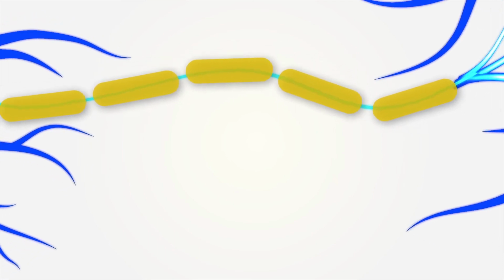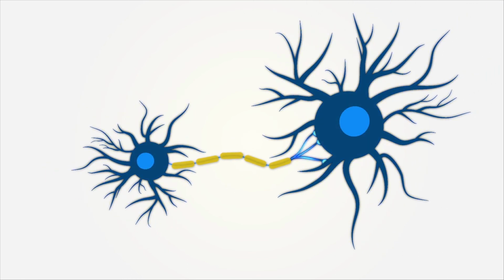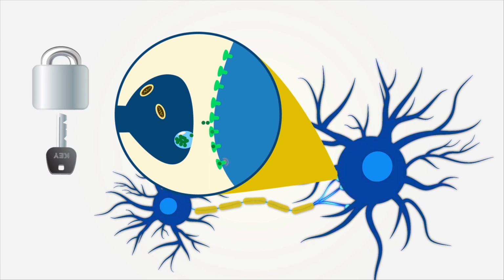The message from one axon is transferred to the tip of another neuron's dendrite through a tiny space called the synapse. The neurons never physically touch each other. However, the presynaptic neuron, the one sending the signal, releases neurotransmitters to the postsynaptic neuron, the one receiving the signal. The neurotransmitters bind to receptors on the postsynaptic neuron, which ultimately opens specialized gates and allows for the nerve impulse to be transferred.